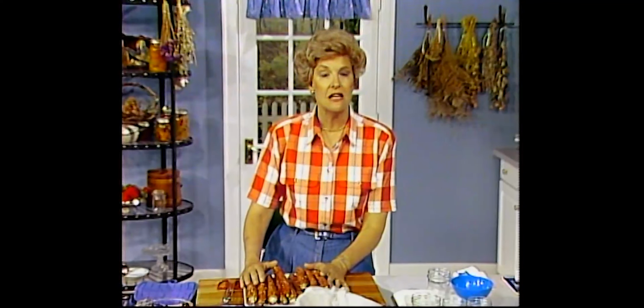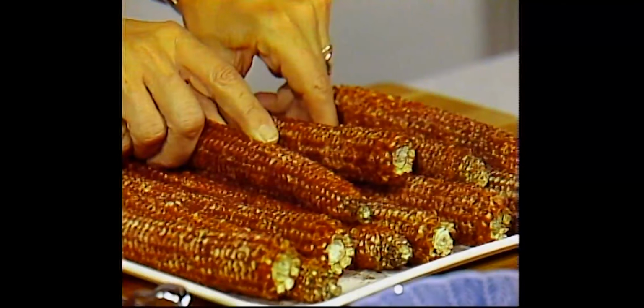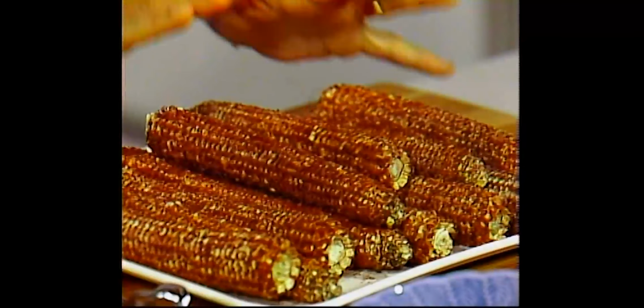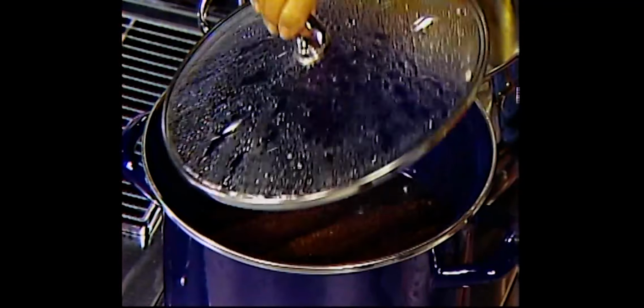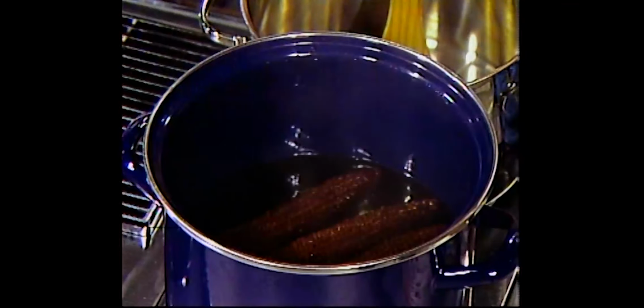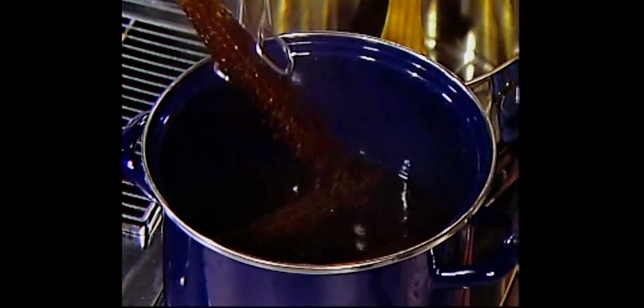The first thing you need is 12 dried red corn cobs. This is field corn. Popcorn cobs, rather, would be white. I'll tell you more about where you can get the corn cobs later on. Now, you want to simmer these corn cobs covered with water with a lid on for 30 minutes. The corn cobs are going to absorb part of the water. And this is what they look like after they have been simmering.